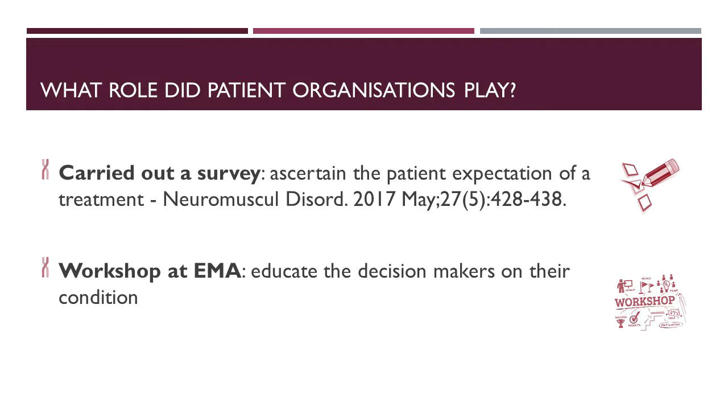And so we carried out a survey which spans most of the European countries that we're involved with. This was published in Neuromuscular Disorders, just to make sure that we understood exactly what the patient wanted. And actually that survey was overwhelming, in that the answer from all the patients was pretty much the same: all they wanted was a drug to just stabilize their condition.